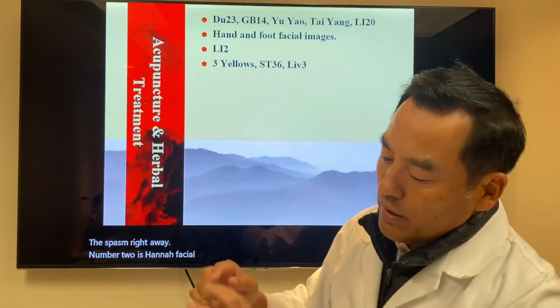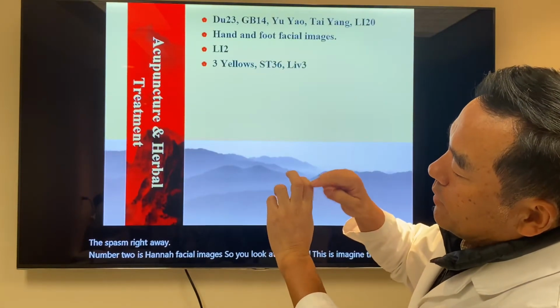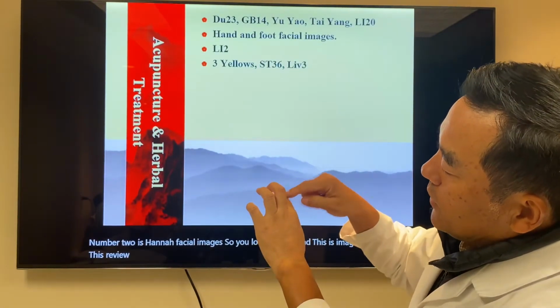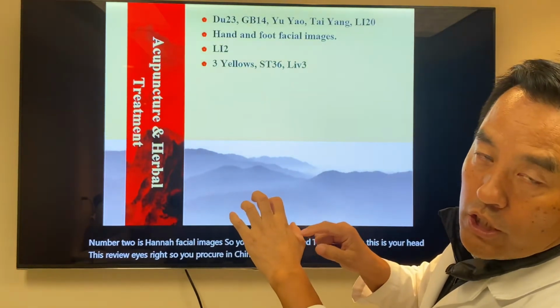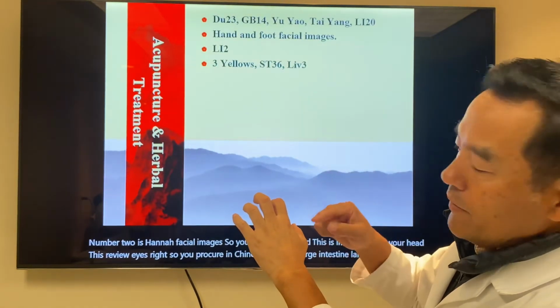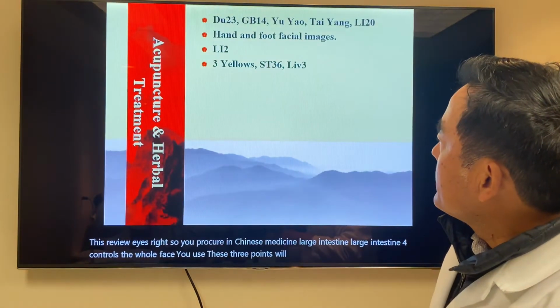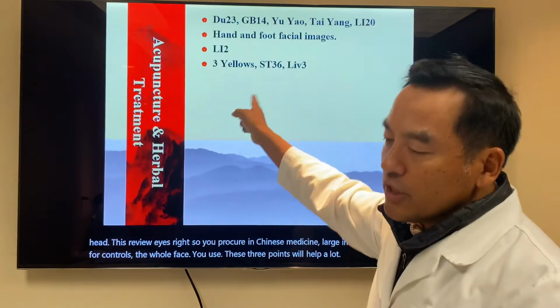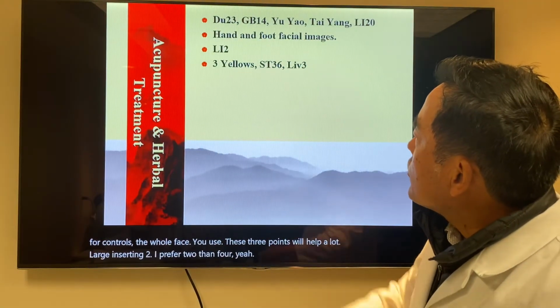Number two is hand and facial images. Look at this hand; imagine this is your head, and this will be your eyes, right? In Chinese medicine, large intestine 4 controls the whole face. Using these three points will help a lot. Also large intestine 2; I prefer 2 over 4.